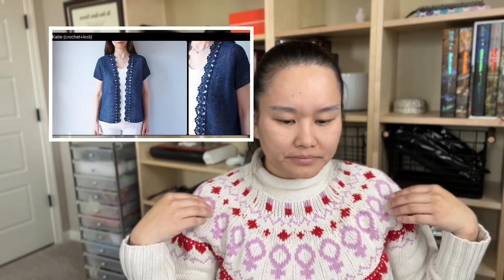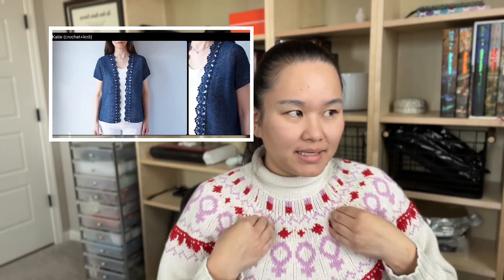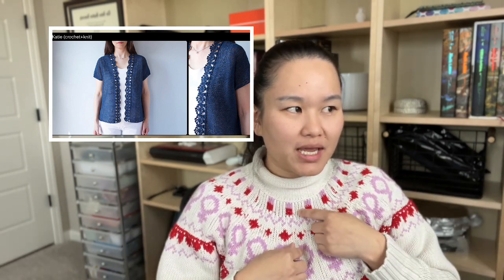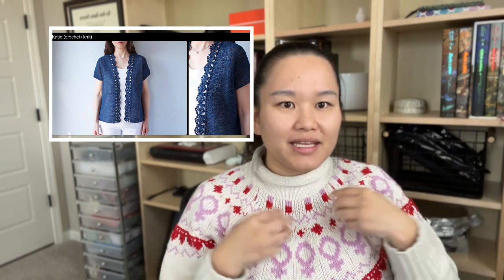And then I finally found a project for my Rowan True Silk yarn because I don't have enough for a sweater. I found this really pretty cardigan called Katie. It's a plain short sleeve cardigan, knit, and then there's a crochet lace border trim, which I think was cool. It'll be a combination of the knitting and the crocheting together. And it's kind of summery, so I think it'd be good for the Rowan True Silk.